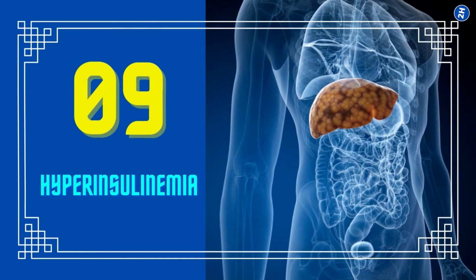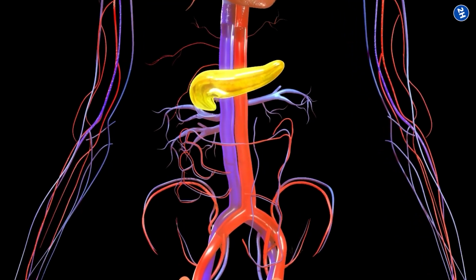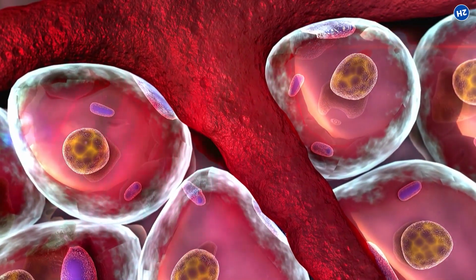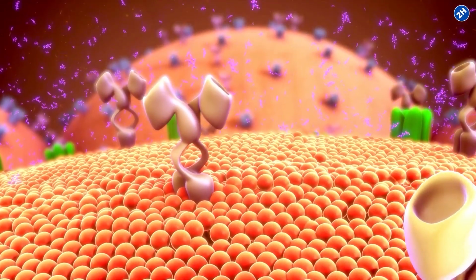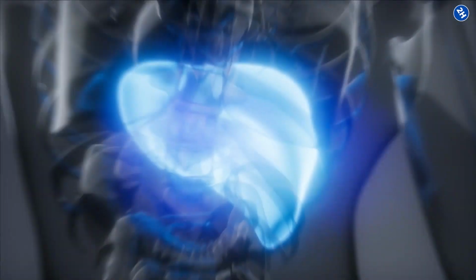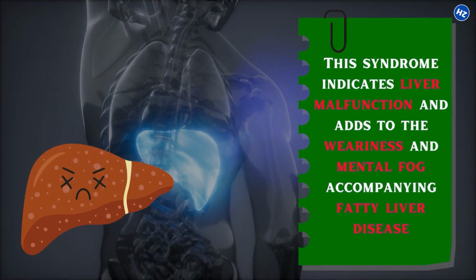Number 9. Hyperinsulinemia. After eating, blood sugar levels rise, leading the pancreas to produce insulin to the bloodstream. Sugars can be used as fuel by cells or stored as fat. Insulin resistance occurs when cells do not react to insulin, causing the production of more insulin and resulting in hyperinsulinemia. This syndrome indicates liver malfunction and adds to the weariness and mental fog accompanying fatty liver disease.